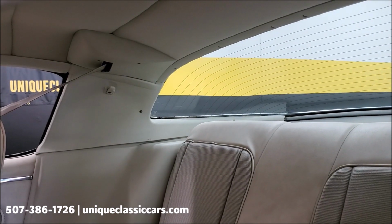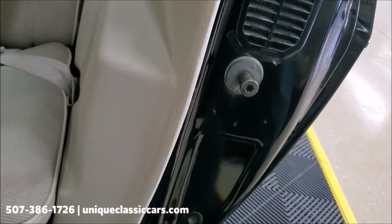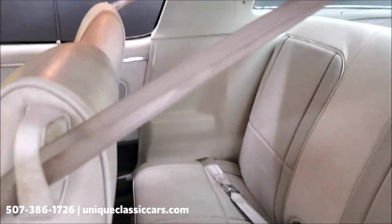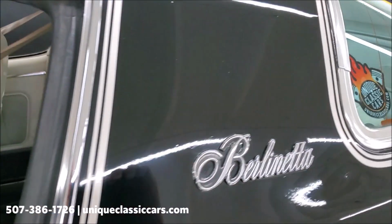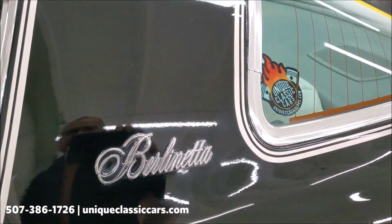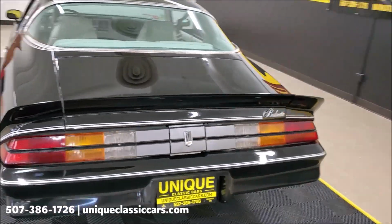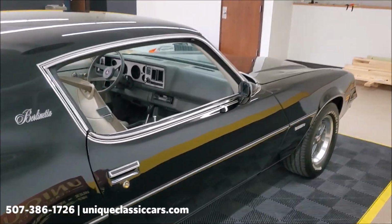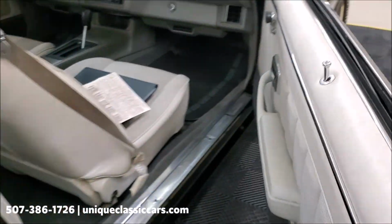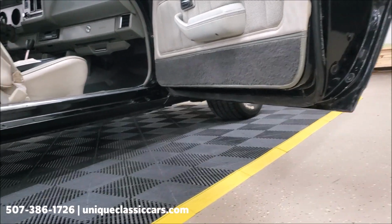Notice the plastic trim in the car, especially in the back here. Notice how nice and crisp and clean looking that is. A lot of times these fade and start to dry rot. They're not brand new, but they look pretty doggone good yet. Headliner looks good. There's the Berlinetta badge. Another thing I noticed on this car in particular, the doors do not sag. Some of these old Camaros and Firebirds, those big old doors get heavy after a while and the door pins get worn out. But if you watch these doors when you open them, they don't drop. They don't sag. Very well cared for car, I believe.